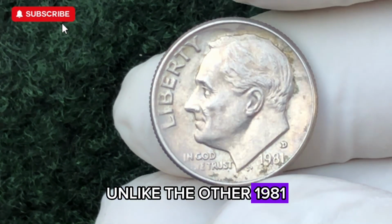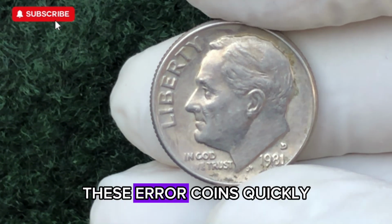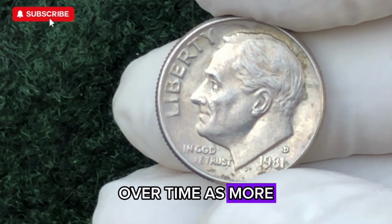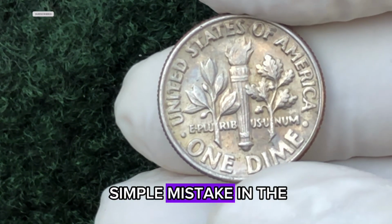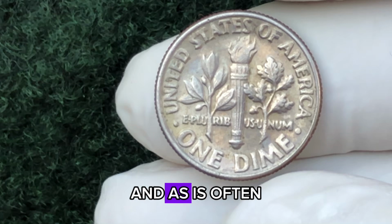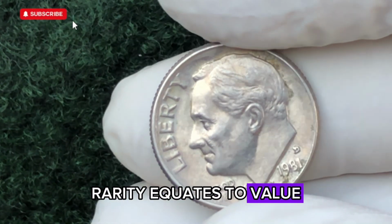Unlike the other 1981 dimes that were struck without any notable flaws, these error coins quickly became a hot commodity. Over time, as more collectors learned about the error, the demand for these particular dimes grew. What began as a simple mistake in the minting process transformed into a symbol of rarity, and as is often the case in the world of coin collecting, rarity equates to value.